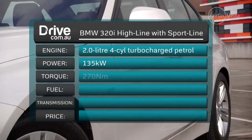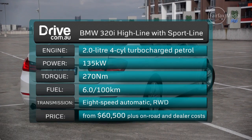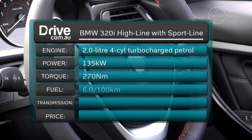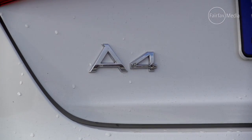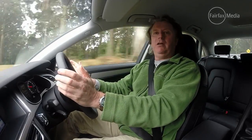The BMW 320i costs $60,500 plus on-road costs. Its 135 kilowatt engine makes 270 newton meters of torque also. The Audi A4 is definitely not the newest design of this four. In fact, it's a bit of a granddad. But for me, it was the real surprise of the pack.